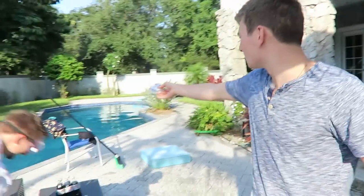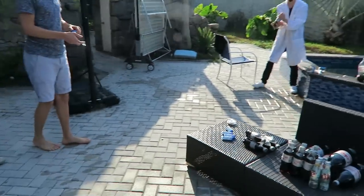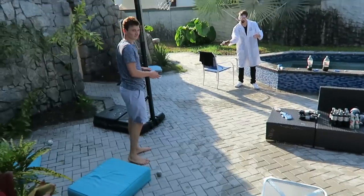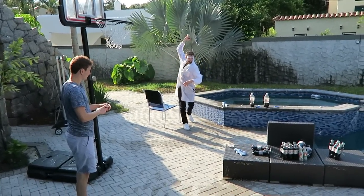I walk away for 2 minutes and the pool has how many more bottles in it? Actually, just one more. That was only it? Okay, there we go. I don't know. I actually don't know if this will work. Like, literally no idea. Good luck, Dad.